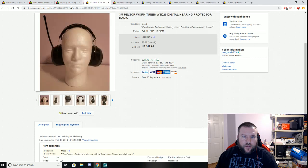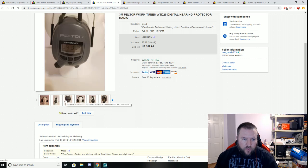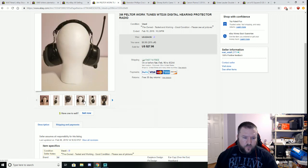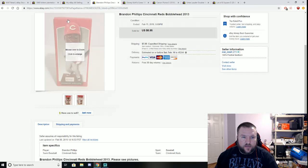But all right, here are some 3M Peltor Work Tunes. These are like headphones that have a radio on them. They're pretty cool. The cushions on them are really comfortable. Paid $2 for this at St. Vincent de Paul. I've had this quite a while, I think maybe 3 or 4 months, but we sold them for $27.96 plus free shipping. So they sold finally, and they were cool little headphones.